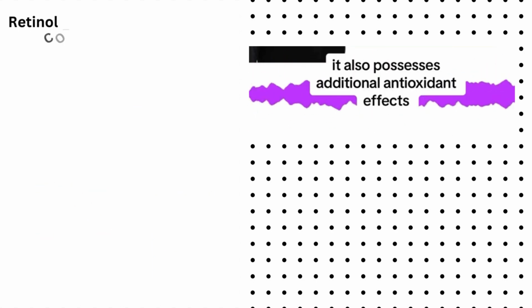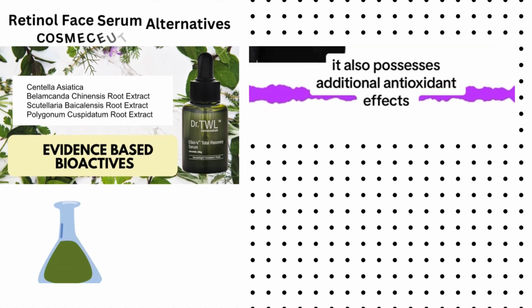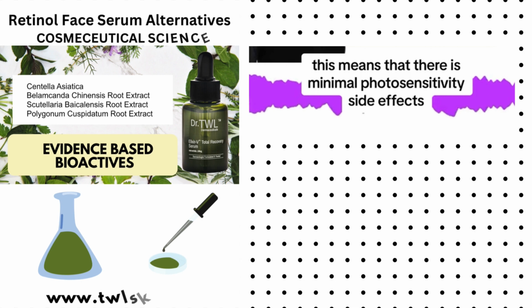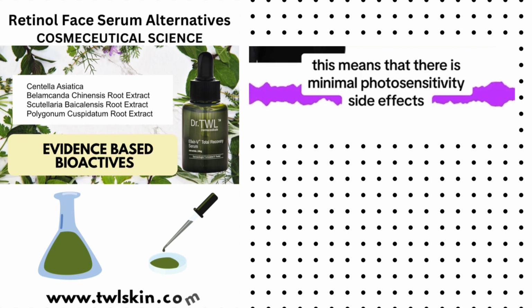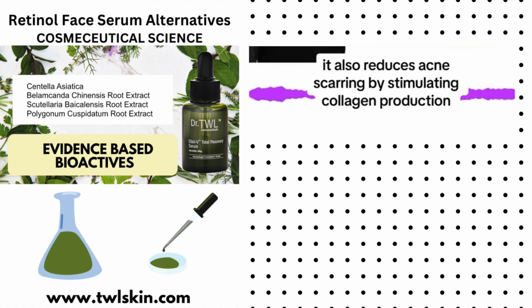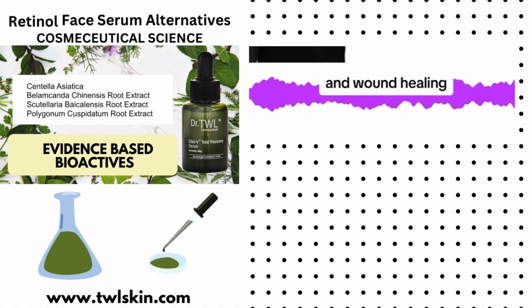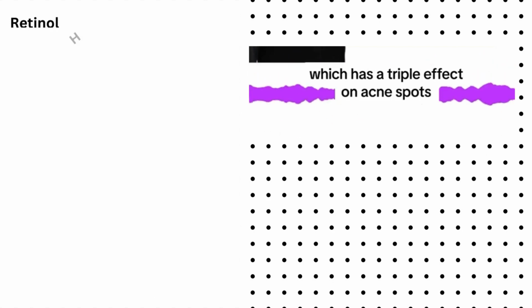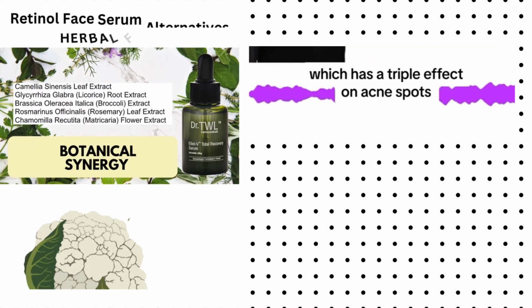It also possesses additional antioxidant effects, which confer UV protection. This means that there is minimal photosensitivity side effects compared to traditional retinols. It also reduces acne scarring by stimulating collagen production and wound healing. The blemish spot cream contains retinol palmitate, which has a triple effect on acne spots.